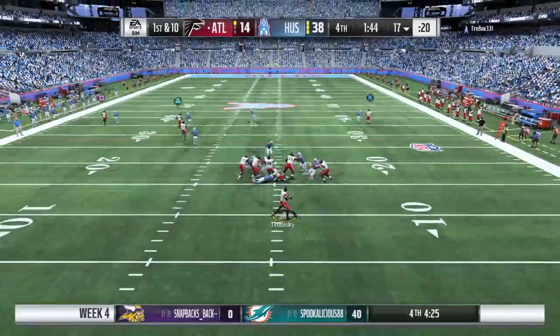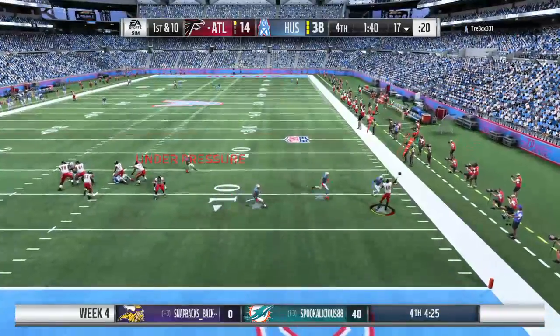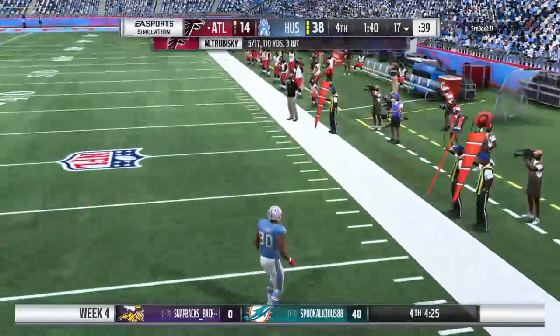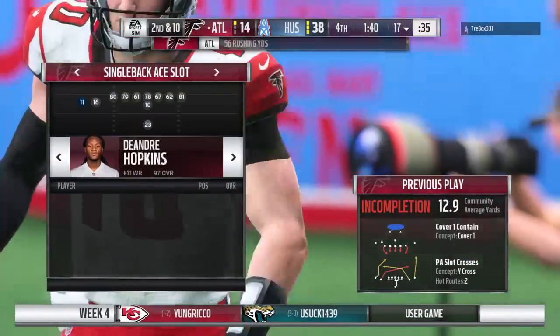After the interception, here's Trubisky. Flush to his right. And he just gets rid of it. Throws it away. A wise move there. Looked like nobody open. Now 2nd down.